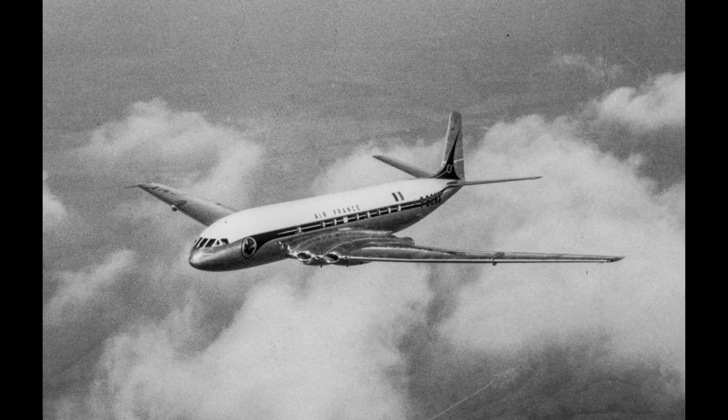But of course then came the unexplained crashes. After the loss of two aircraft in 1954, the whole Comet fleet was grounded for investigations. It was 4 years until Comets flew again in passenger service. Our Comet is one of three that were delivered to Air France. When the Comets were withdrawn from service, all three of these aircraft were returned to the UK.